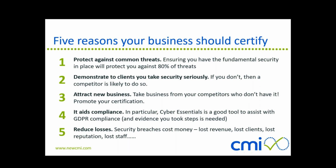Equally, attract new business. And the point before, if you don't have it and a client wants it, then they're going to go to a competitor. So, the flip of that clearly being is if you have it and one of your competitors doesn't, well, you can go take their clients who want it. So not only does it help you keep your clients, but it will also help you gain clients.